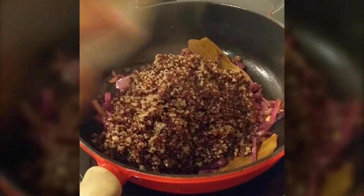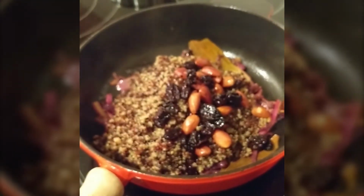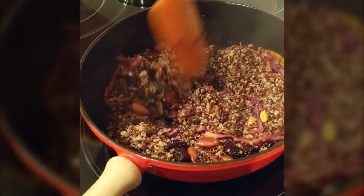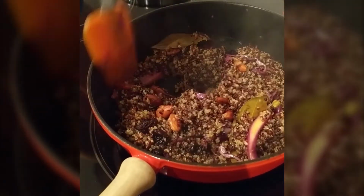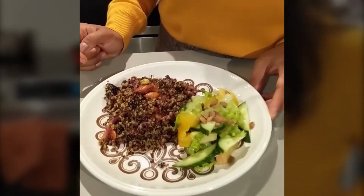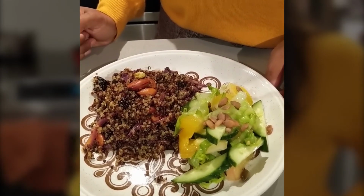Now we're also gonna add our almonds and our raisins. Mix it all together. And you can keep doing this in the hot pan so that any extra moisture evaporates. So there we have it. That's our Kashmiri style quinoa pulao with a Kachumber salad.